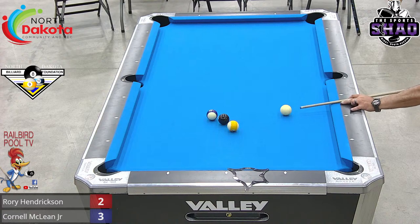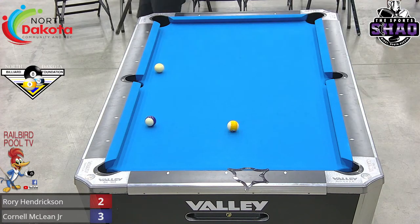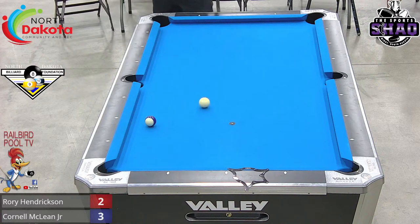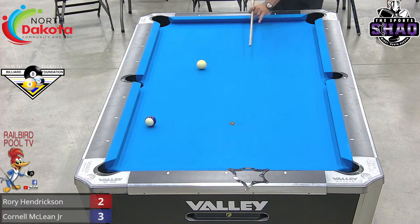Yeah, if the players are using real scoring, I think it shows it on, or at least one match is showing up with real scoring, but not all of them, so I'm not sure. Some of them are not, so. Rory ties it up 3-3.